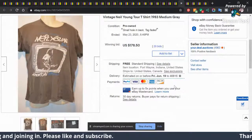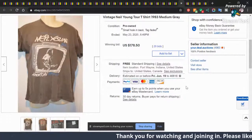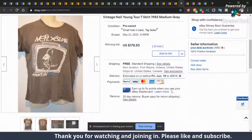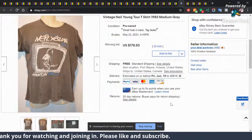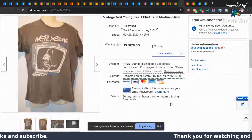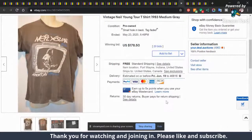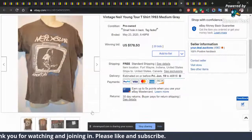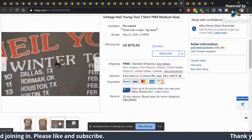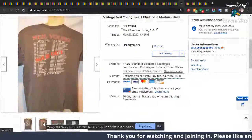Oh no, I didn't ship at media mail because there was that pen with it. Here we go, Neil Young. And this one kind of surprised me because I'd seen others go for $50, $60. So I thought this one was probably going to go in the $60, $70 price range, but there was somebody that wanted it, and they had somebody else that wanted it. Tags all faded out. There was a hole in the back. You can see the hole right there.